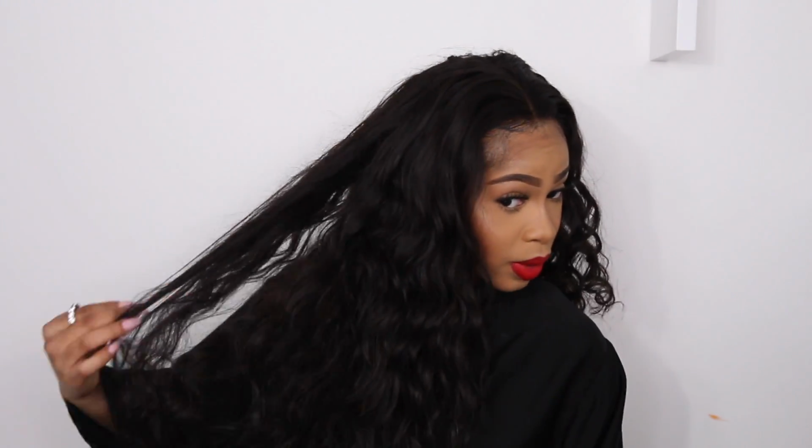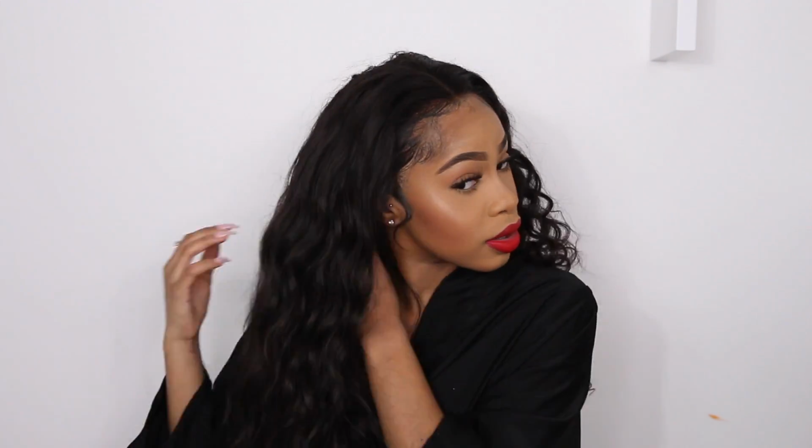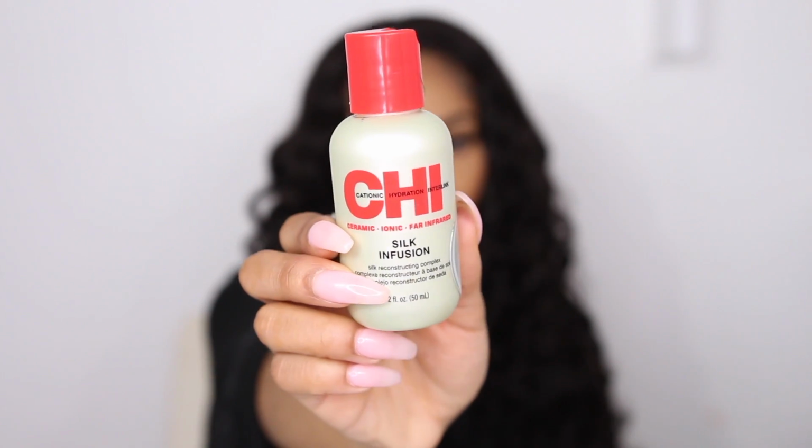I know it probably looks like I curled my entire head, but trust me, I didn't, and that's the amazing part. I did it just enough and just the perfect size so that it looked like that. So now I'm going to go ahead and do the other side, and once I've completed both sides, I'm going to go in with this Chi Silk Infusion. I'm going in with literally like a dime size, and I'm just going to add this on top of the hair for a little bit more sheen and more of a polished look.